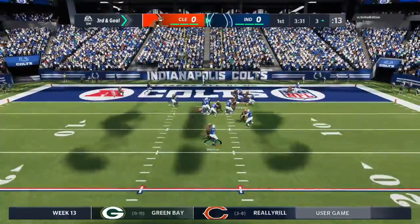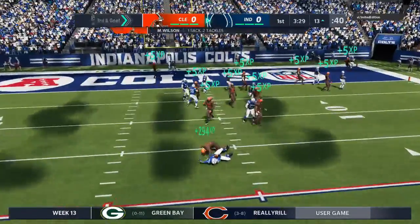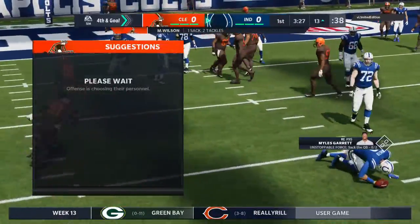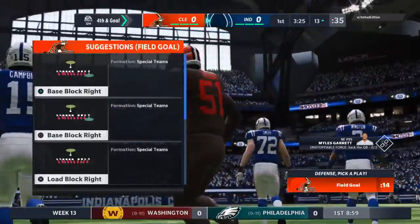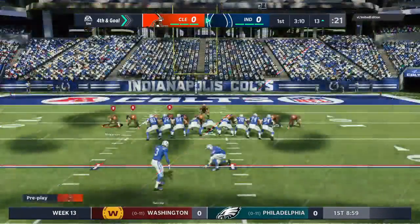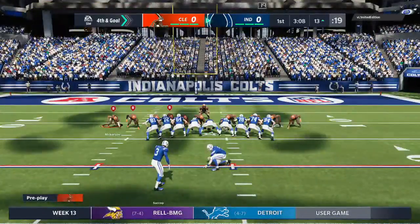Now this time he'll look to throw. And he's going to go down. Sacked back at the 13-yard line. Mack Wilson drops him for a loss of 10. And it's going to be 4th and long. Now Ryan Succop will come on and try the field goal.